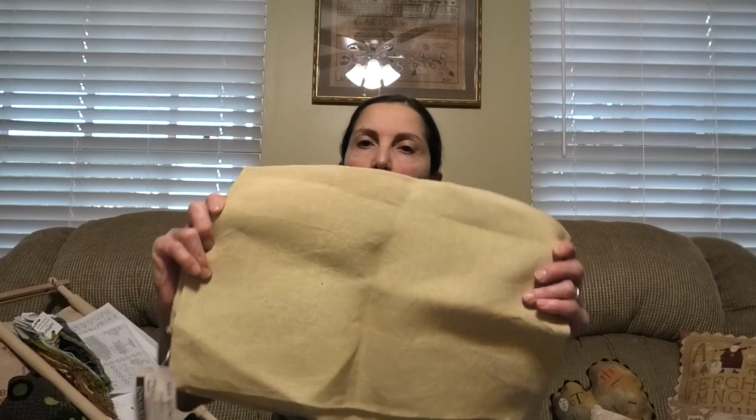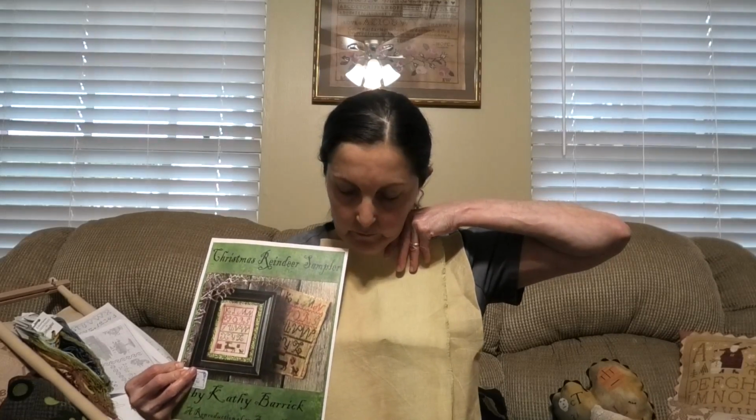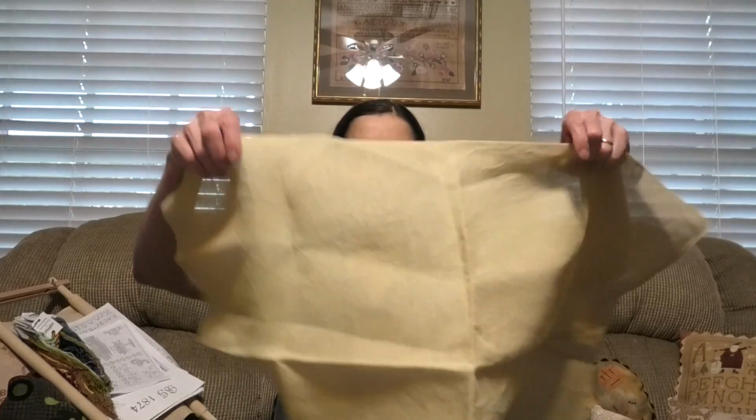So I initially was going to use this linen. This linen is called Butter Betty Brew. It's 30 count by R&R Productions. It's real pretty. I hope you can see the color. It's got a lot of greens and tans, which I thought would have worked very, very nicely with this sampler. And it would have.